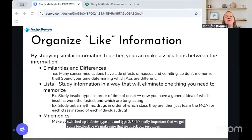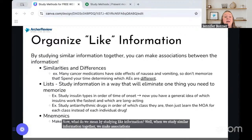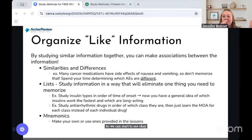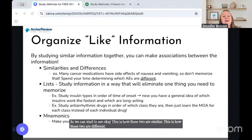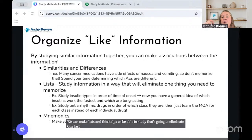Now, what do we mean by studying like information? Well, when we study similar information together, we make associations between that information. So we can start to see, okay, this is how these two are similar. This is how these two are different. We can make lists, and this helps us be able to study that's going to eliminate one less thing that we need to memorize. So if we know, okay, I need to look at Cushing's, Addison's, and I need to check out those developmental milestones, keep a list of the things that you need to check out.